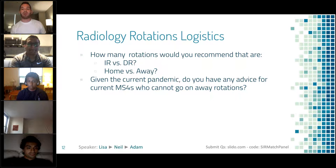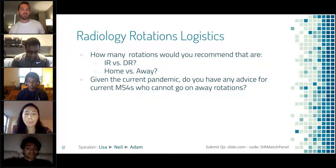And it's really important that you decide that you can see yourself both as a diagnostic radiologist and an interventional radiologist, because ultimately you'll be dual certified in both anyway.